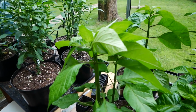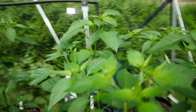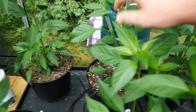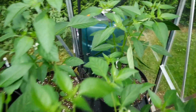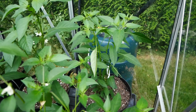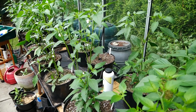That's really strange. So let's go to the other side over here. These are my peri-peris and some others at the back there, but yeah, so that's peri-peri. That one over there, and this one at the back. And then this plant over here is my Romero. Again, all looking really healthy, lots of new growth. I mean, it's a great time of the season. You see the potential, you see where they're going to be in a couple months' time, and yeah, it's just a really nice time.